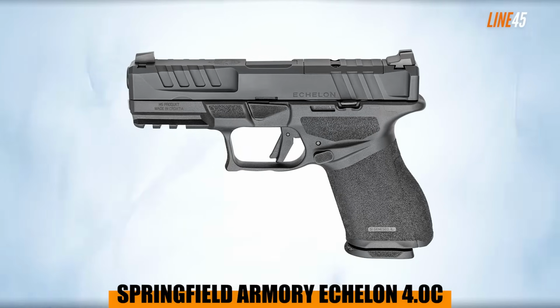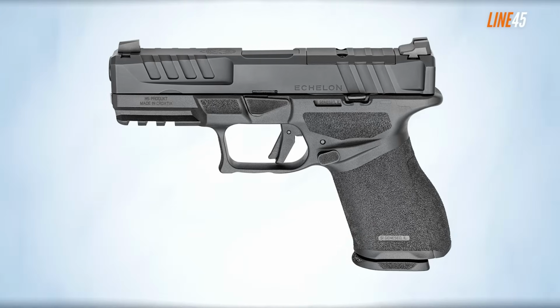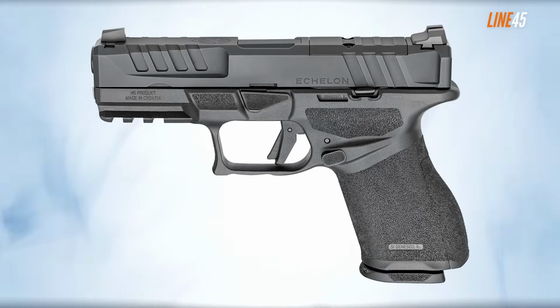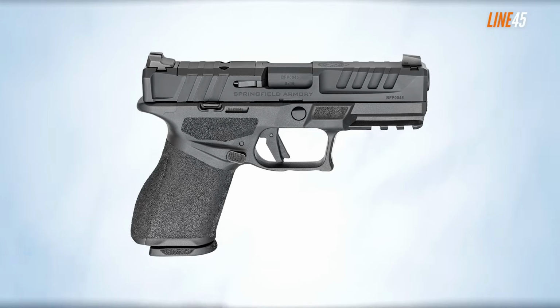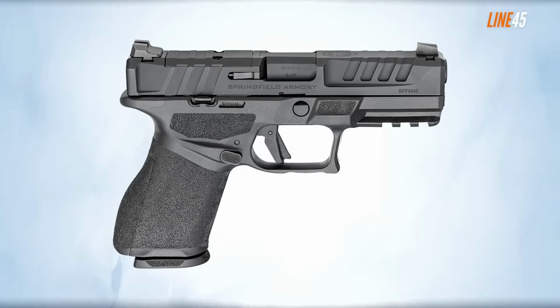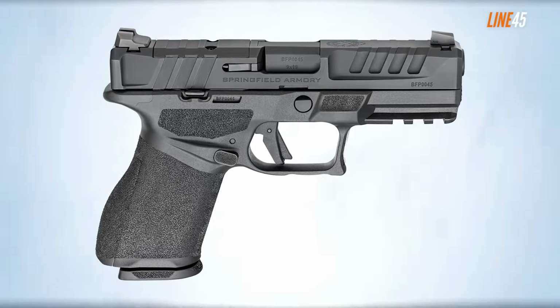Springfield Armory Chelon 4.0C. Most of the time, when a company drops a compact version of a full-size duty pistol, it's just a chopped-down clone. Same internals, same slide, just less grip and barrel. But when I first ran the Springfield Armory Chelon 4.0C, I realized right away this wasn't just Springfield trimming fat.